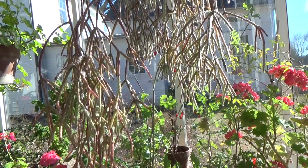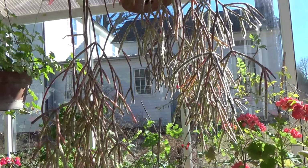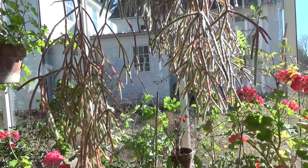This is also a cactus. It's called mistletoe cactus. And it gets tiny white flowers covered with them at the ends. It's fun. It's just something that's unusual. I like it a lot.